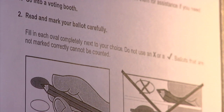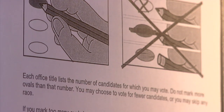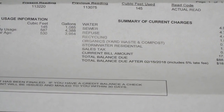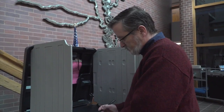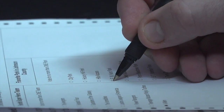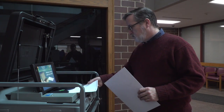The second option is to provide proof of identity and proof of residency, the same as if registering to vote for the first time. Proof of identity can include out-of-state driver's license or an employer or student ID with an expiration date. Proof of residency is typically a utility bill, lease, or pay stub. If neither of those options work, the voter may cast a provisional ballot, which will only be counted if the voter can provide a valid ID before the Monday after an election.